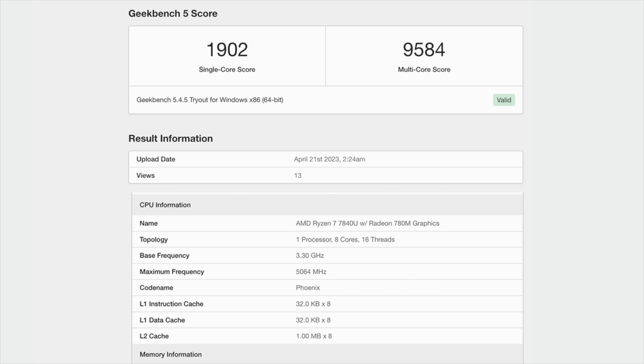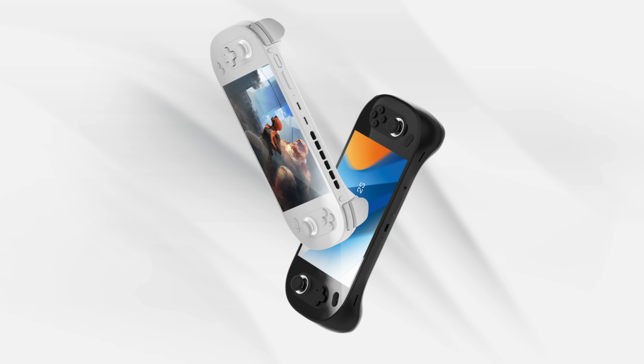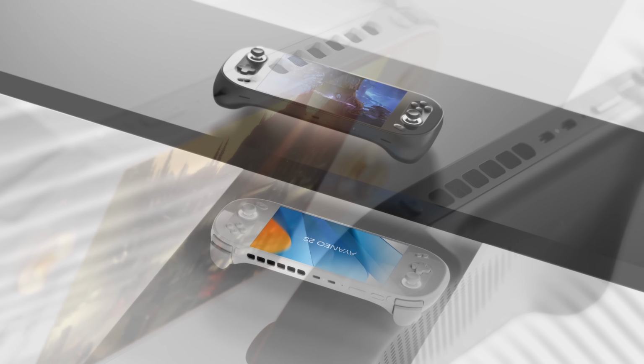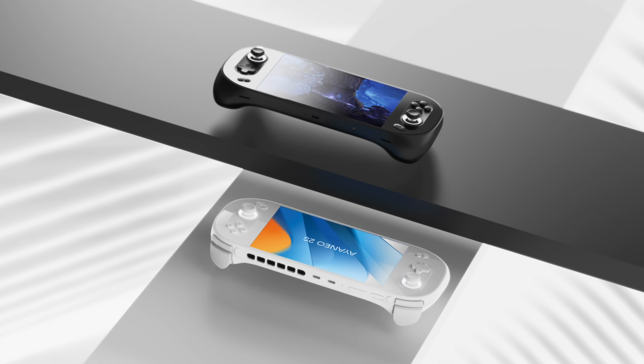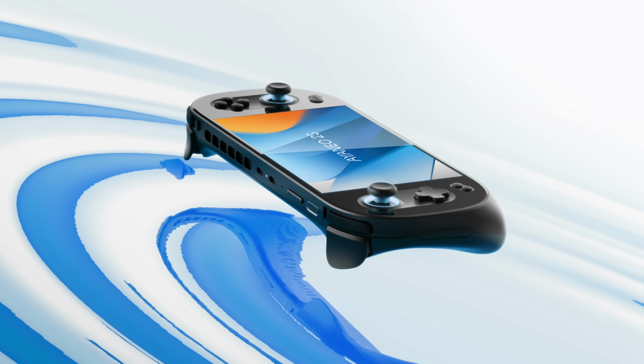There's actually a bunch of different scores up on their Geekbench 6 browser, as you can see here. 9,584 on multi, so I mean we're good to go with CPU performance if they use that 7840U. Either way, I'm super excited about this. I mean, we're definitely going to be seeing a lot of 7000 series powered handhelds this year. And yeah, the AYANEO 2S definitely looks like it could be an awesome contender if they can get the performance and price right. And that's going to be one of the main things.